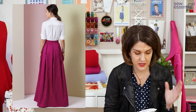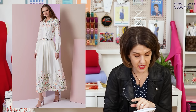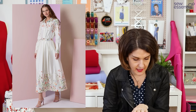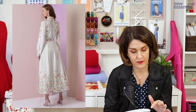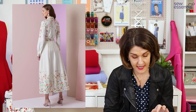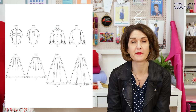The shirt has got all your sort of classic shirt features. It's got bust darts, it's got optional patch pockets, it's got an optional yoke on the back with gathers underneath it. It's got the shirt collar, a neckband, and you've got the option for the shorter sleeve with a turned up cuff, or you've got the option for a full length sleeve with a standard cuff. And then the skirt is fitted at the waist, it's got box pleats, it's full of drama, looks like it's finished with an invisible zip at the side.